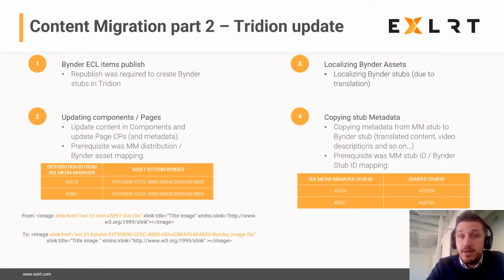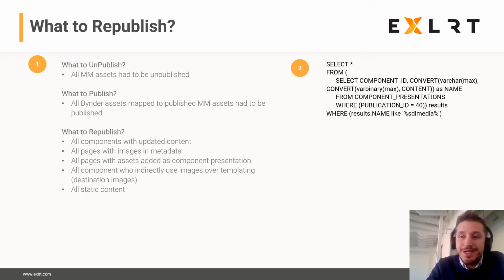At the end of this process, all of our content had reference to Bynder items, so we were ready to start the process of republishing everything. Basically, any Media Manager items had where use reference set to zero. But the question was what to republish.